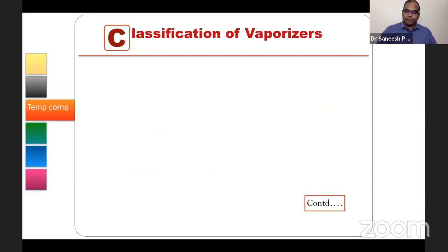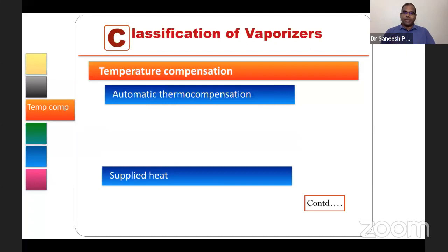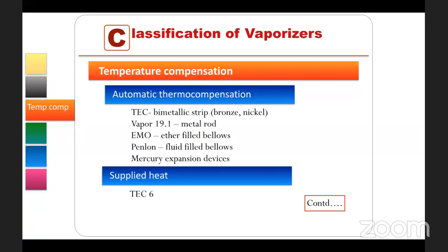So this is an interesting thing. This takes two slides: temperature compensation. Either it is automatic thermocompensation or supplied heat, manual thermocompensation, or no compensation. So we are coming down the ladder: automatic thermocompensation, supplied heat, manual thermocompensation, no thermocompensation. Examples of automatic thermocompensation? Tec 6 is supplied heat.